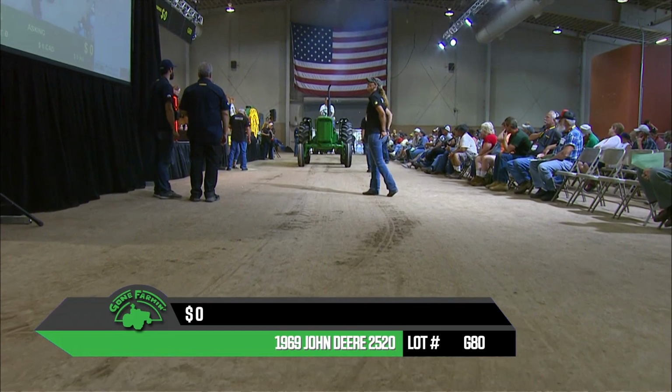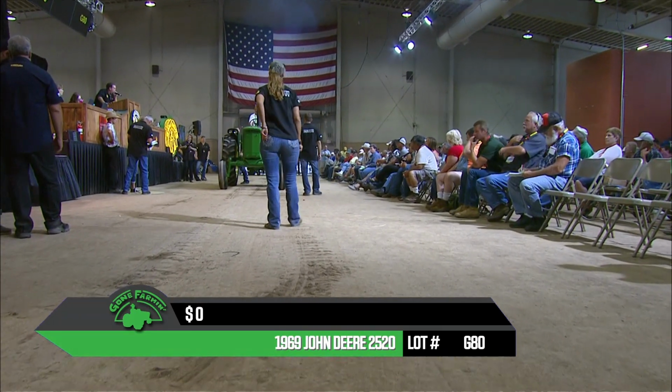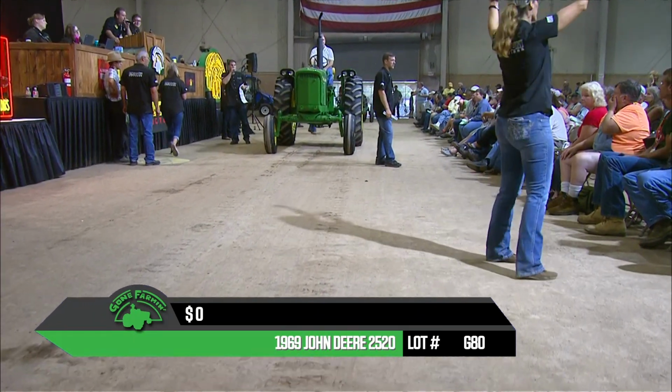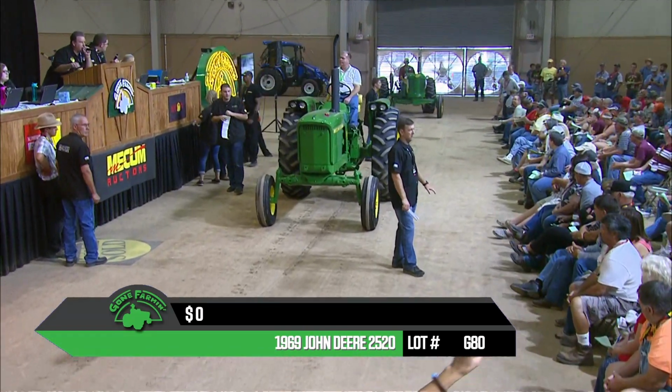This is a side console power shift, is that correct? Side console power shift tractor. 2520 here. Somebody give 35,000. Somebody give 30, 12, 5. I'm going to give a 25. Now 15,000.